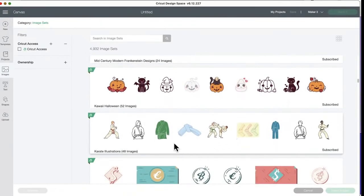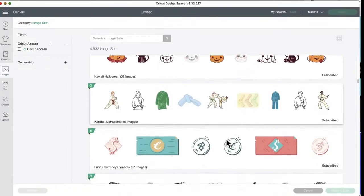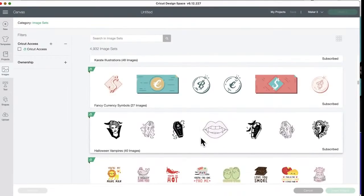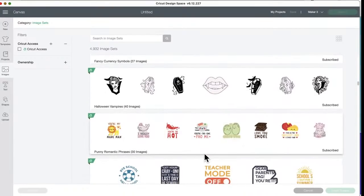It's my favorite candy. Karate illustrations, 48 images. Fancy currency symbols, all different kinds, including Bitcoin. Wish I had some of that Bitcoin. Halloween vampires. I don't know if I like these vampires. I don't know that I like vampires, I guess.